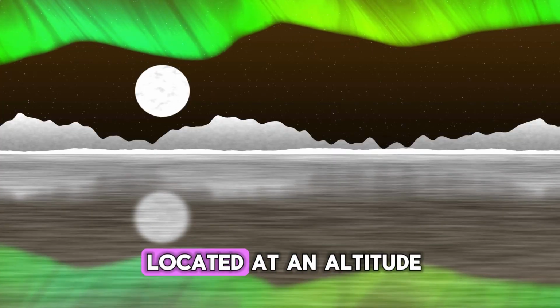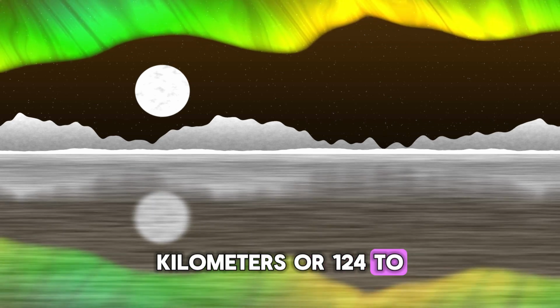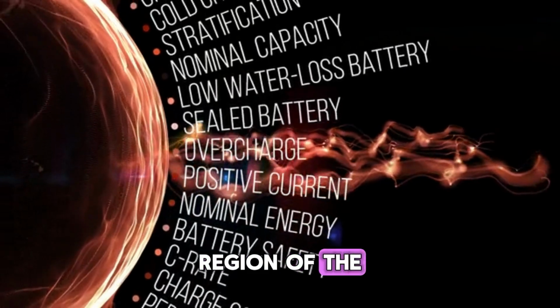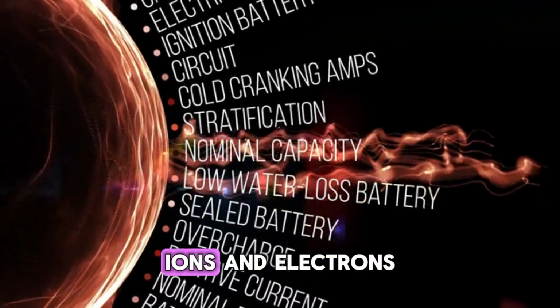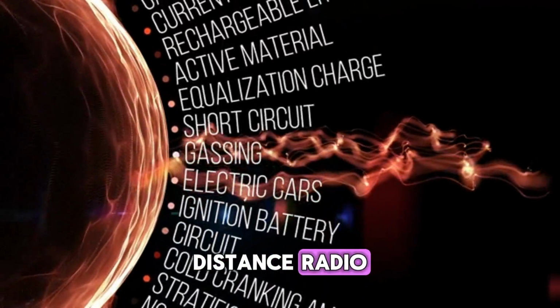The F2 layer is located at an altitude of around 200 to 500 kilometers, or 124 to 311 miles, and it is more prominent at night. The F layer is the region of the ionosphere with the highest concentration of ions and electrons, and it is responsible for the majority of long-distance radio communications.